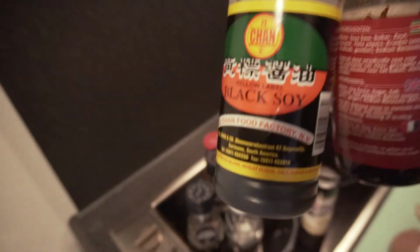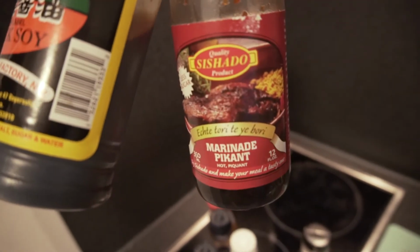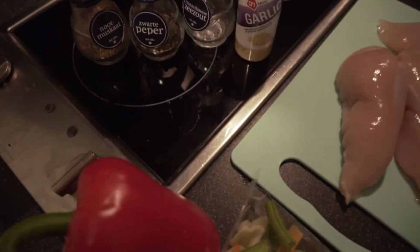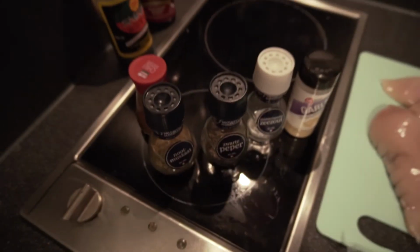The main things I'm going to use for this: I'm just going to season the chicken, cut it down into smaller pieces, which makes it easier to cook. And now I'm going to be seasoning it in some black soy and this Simpson sauce, which is kind of a native sauce that we use in Suriname. And this is all of the other things that I'm using: black pepper, nutmeg, sea salt, some garlic powder, some chili powder, and paprika powder, which I don't have over here.